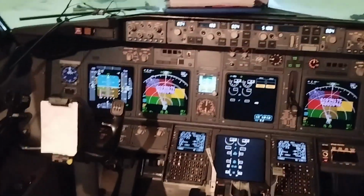And if you're lucky with the pilots, they can show you stuff like this. Meters. Airspeed low.